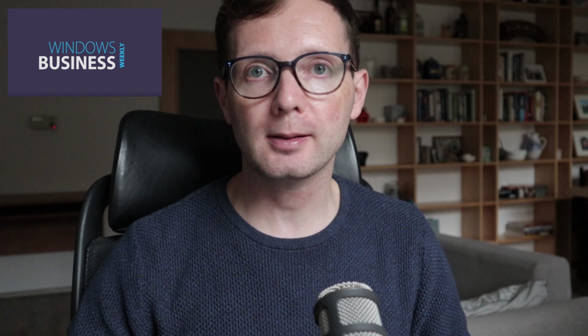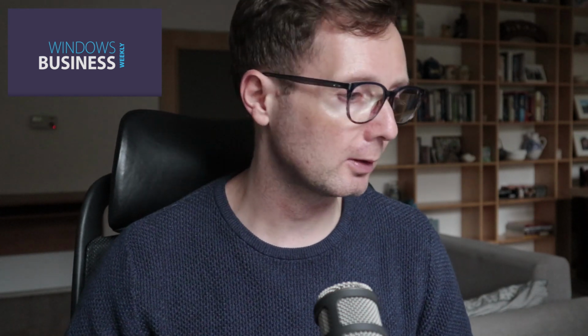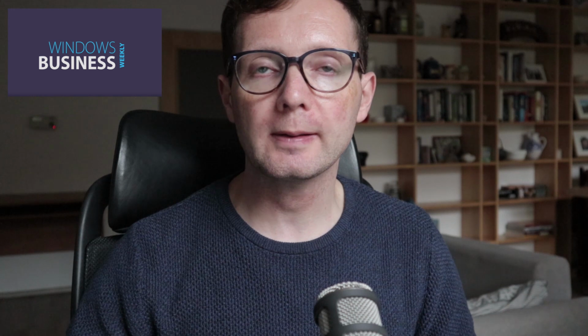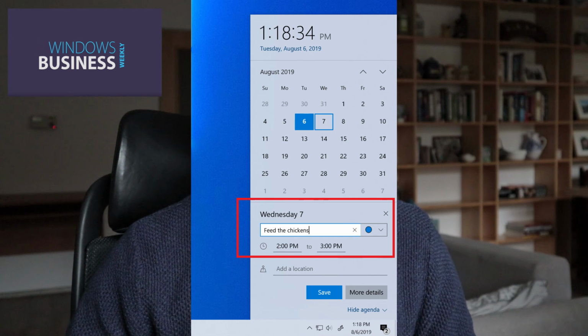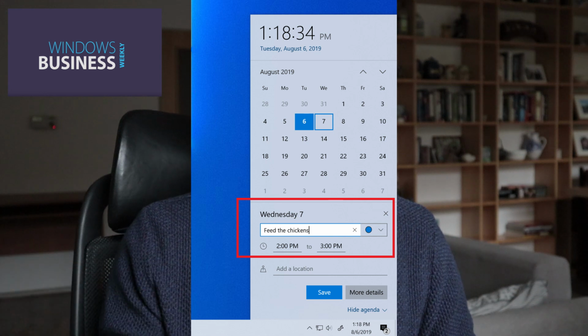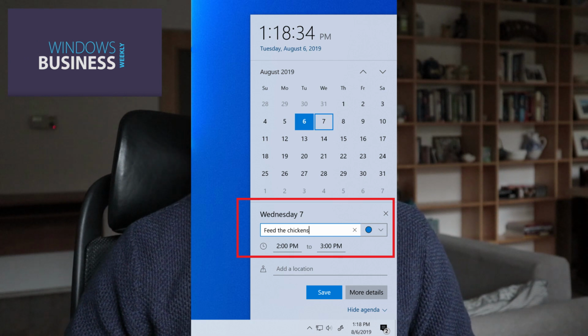So first thing is that it enables third-party digital assistants to use voice activation over the lock screen. Okay, maybe that's something that's a bit more consumer-orientated, but that's something that might be noticeable and useful for some people, of course. One GUI change is that you can now quickly add events to the calendar using the taskbar flyout. So rather than having to open the calendar app, you can actually do that from within the Action Center itself and add new appointments. So that's pretty nifty.